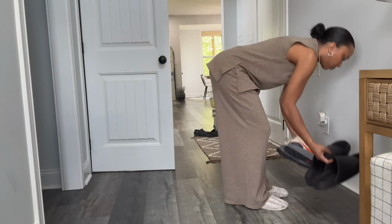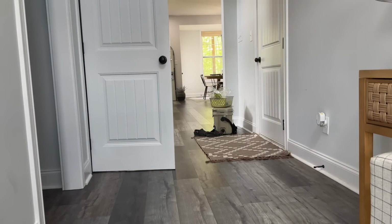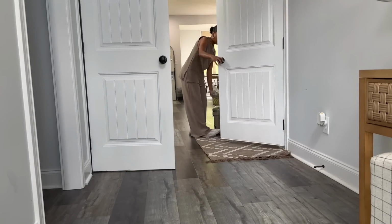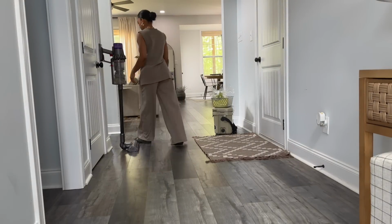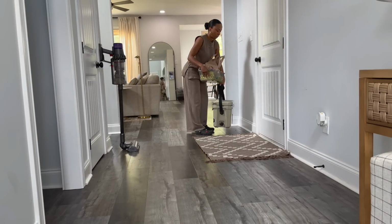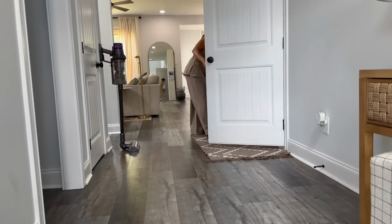Moving on to the entryway, I'm just putting away all the shoes in the shoe closet. You guys have seen the shoe closet before, and then I'll make sure the closet is nice and tidy because I know people want to see inside the closet, and then I'll just remove anything that doesn't belong in the entryway and then vacuum the area.